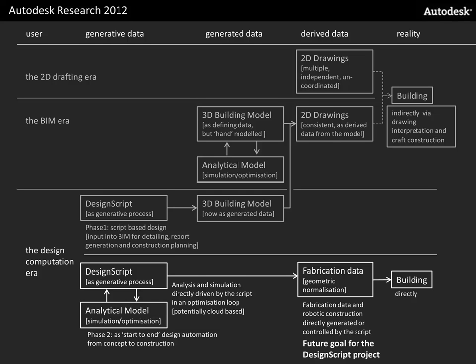Okay, so there's an opportunity here, I think, in the second phase of the design computation era, where not only, as we've shown in this presentation, can we directly link the analytical models and simulation models directly to DesignScript and get more feedback early in the design process from a lighter representation, but we can directly take that representation into fabrication. This is using a term, geometric normalization, that Fabian Schurer from Design Production uses, which says, I could represent the outer shape of everything, but actually all I want is that tool cutter path, please, and the vector where the hole is going to be drilled. That's all I actually need.